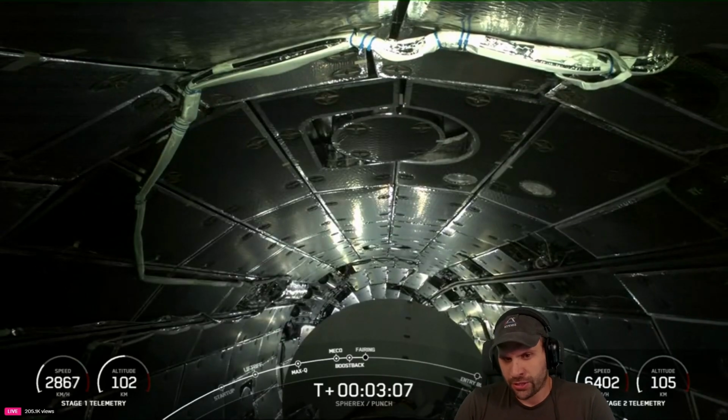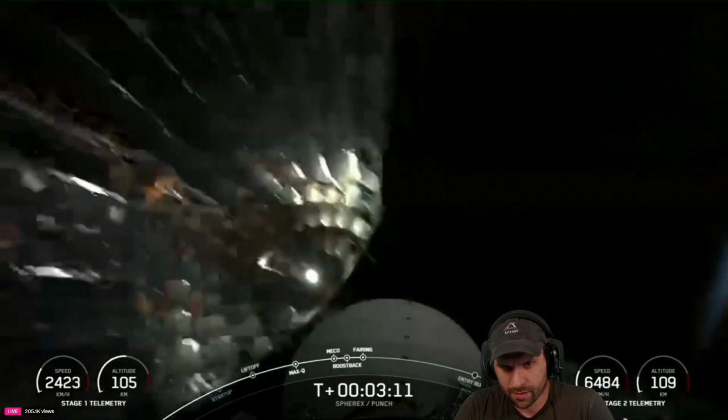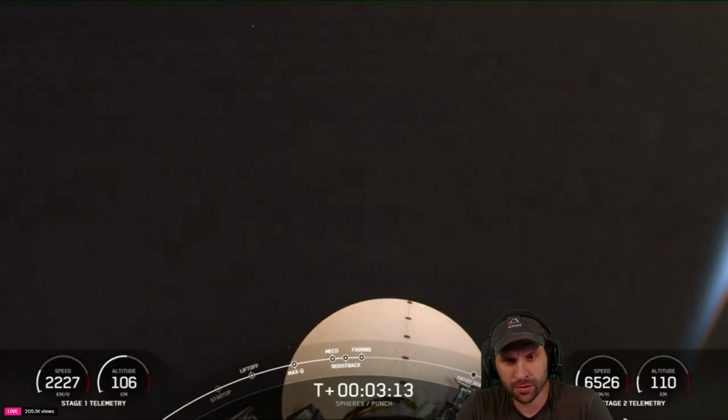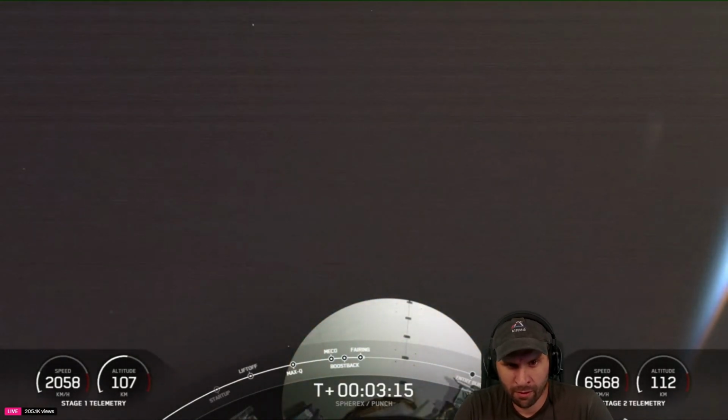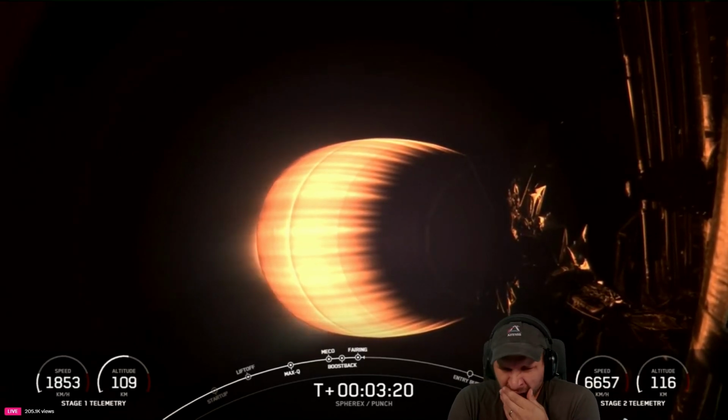Fairing separation should be happening here in the next 5 seconds. Fairing separation confirmed. Good fairing deployment confirmed, and what you see on the screen is the fairing separating and showing SPHEREx and Punch on their way to space.